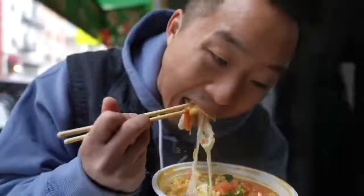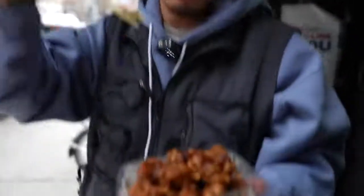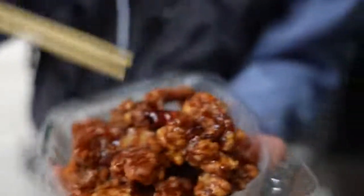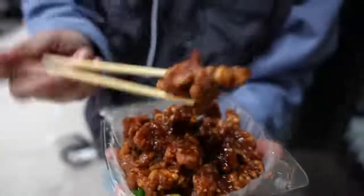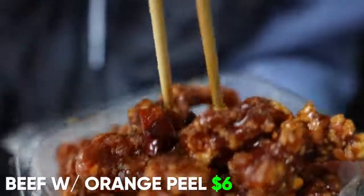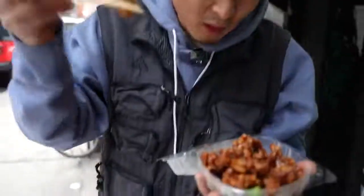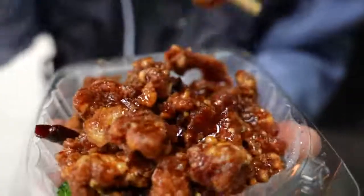And just like a lot of spots out here, this is on Rutgers Street, and it serves all types of people, so you know they gotta have their Chinese-American classics, but I wanted to try this one because they said this is really good. This is one of their specialties. This is beef with orange peel. And you guys, I'm not gonna lie, look, legit. They're not lying about that orange peel, look. My stamp of approval. This tastes like restaurant quality.